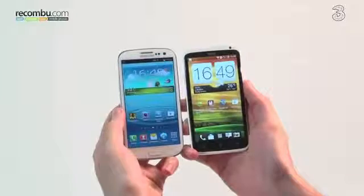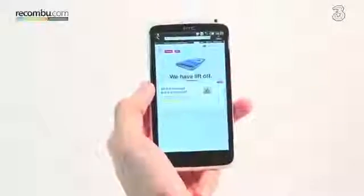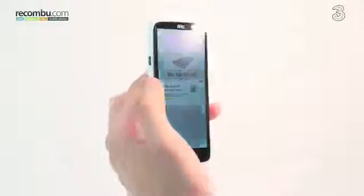Looks wise, neither are our favourite devices out right now. We much prefer the unibodies of the Nokia Lumia 800 or the HTC One S. That said, out of these two handsets, we do prefer the One X. Its plastic unibody feels more solid and it's more lithe in the pocket.